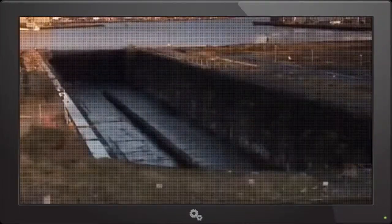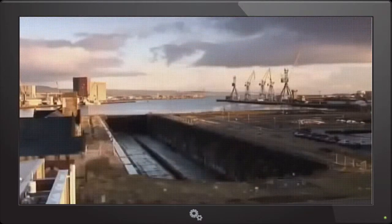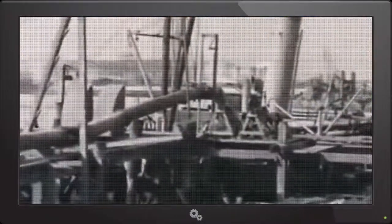To build a dry dock on this scale was an impressive feat of engineering in itself. Well, it really must have been some huge undertaking to create a dock of this size, especially 100 years ago. Yes, indeed. They knew at the outset that they had a very big challenge to build this dock, as they were building through very poor material, approximately 50 foot of reclaimed land, which is basically mud.